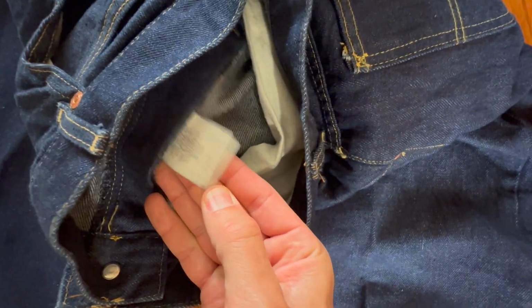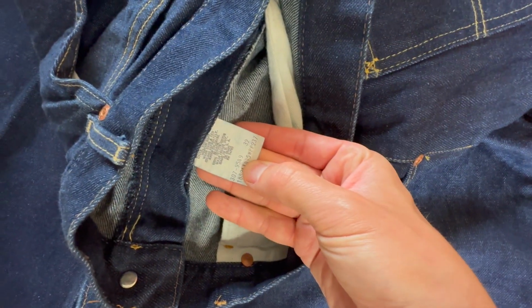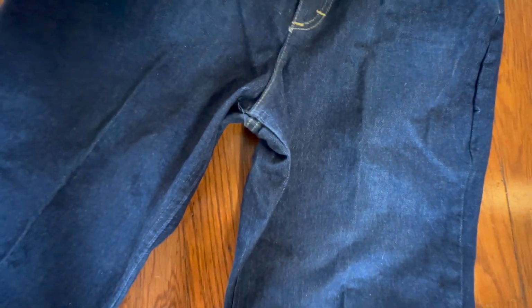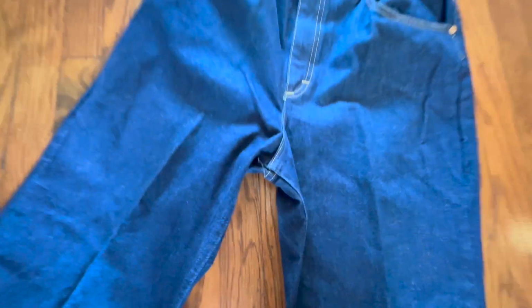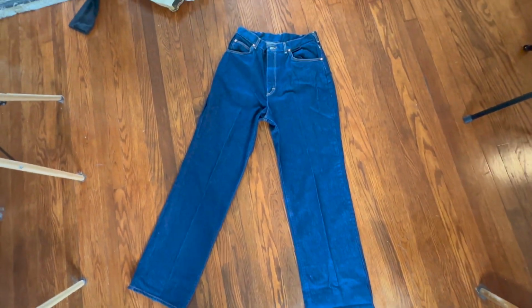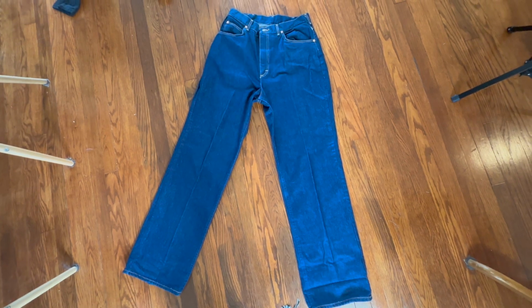They're a size 32. I believe they have a 32 to 33 inch inseam as well. So pretty amazing pair, a nice relaxed wide fit, straight leg, pretty sick. Picked these up for, I think it was $6.